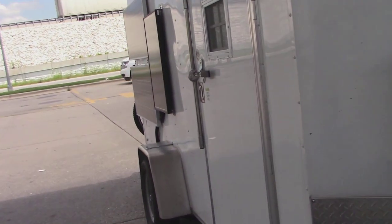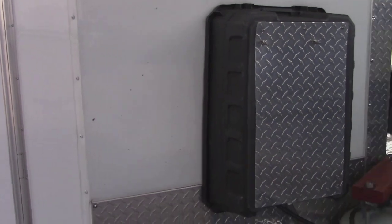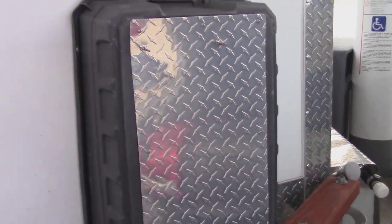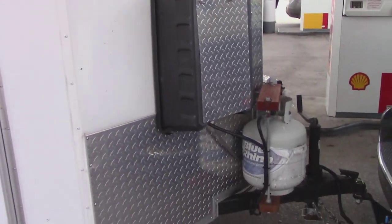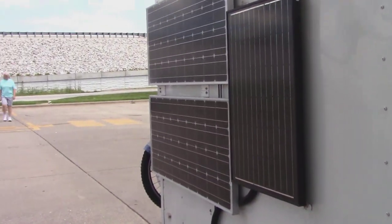It comes with the door, I added the window. It came with the door, but you added the window. What is this? That's a propane shower. Oh, okay. That's cool. Yeah, but you don't need hot showers in the summer, but in the winter it kind of helps. It's cold out, you need it. Yeah.